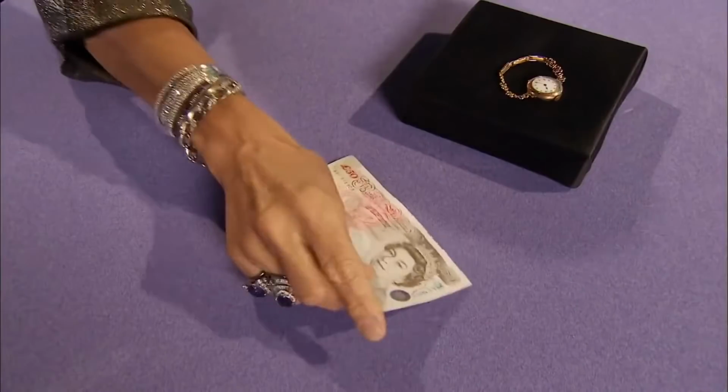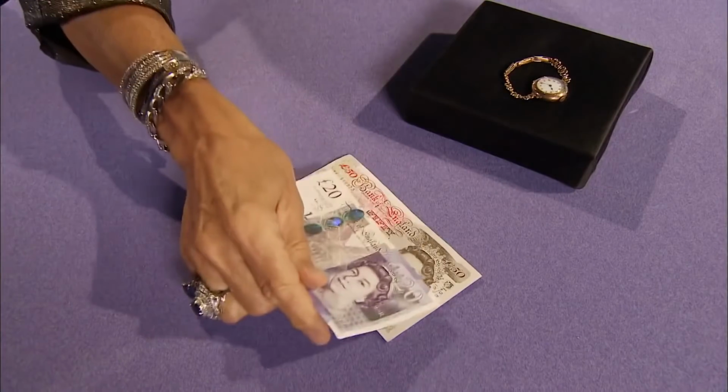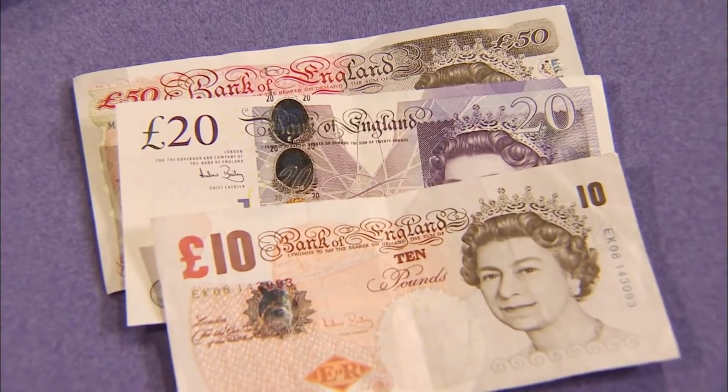In gold, there's probably 50, 60, 70. I think I'm paying too much here. In gold, I would imagine there's just under 80 pounds of gold in there. And I'm prepared to gamble it at 80 pounds.